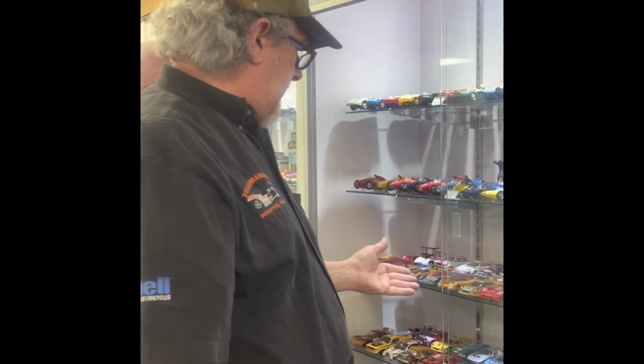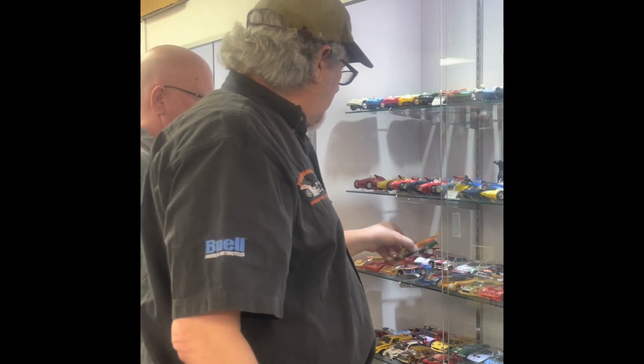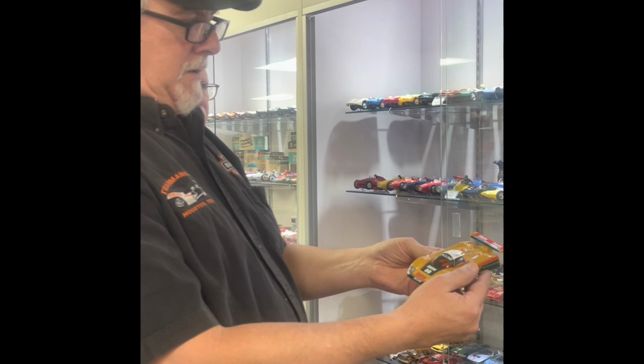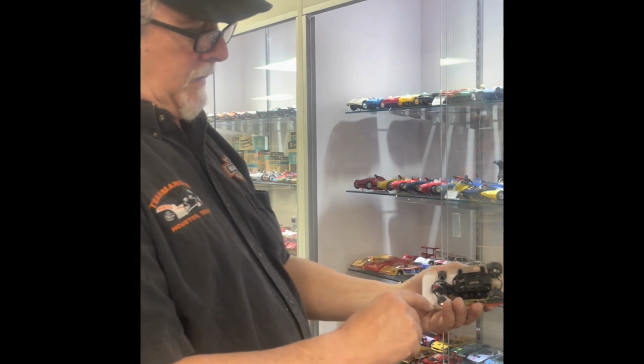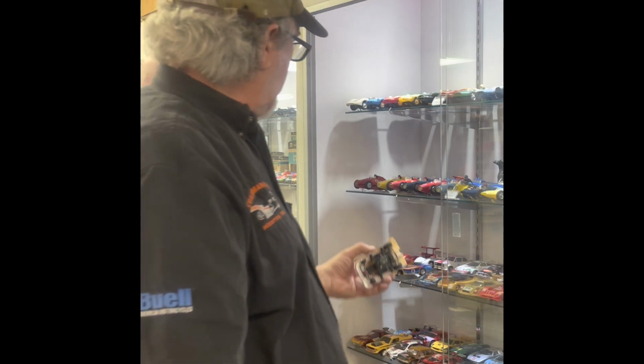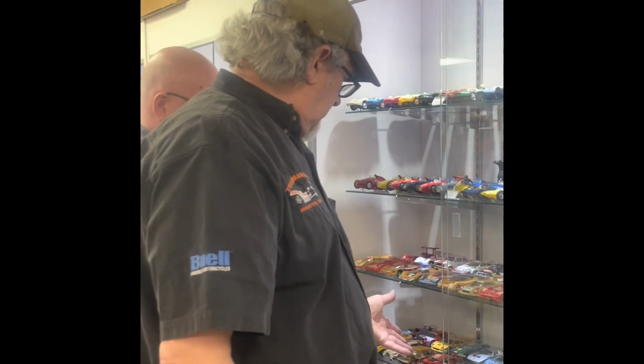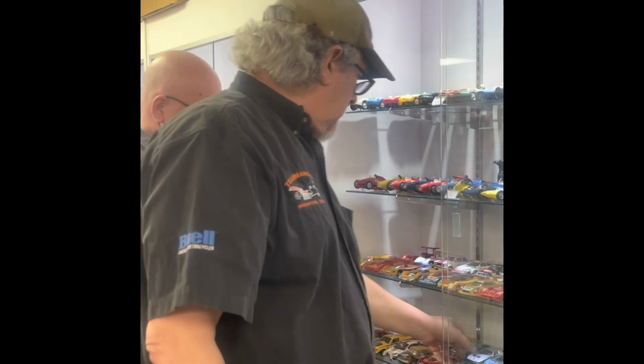And these are SCX. These are made in Spain. Here's a vacuum form, 1/32nd. Beautiful Jaguar. Look at that chassis. Nice, huh? Little wheels. They also made hard body cars as well. And they're still in business. They still make cars. Here's a newer one.